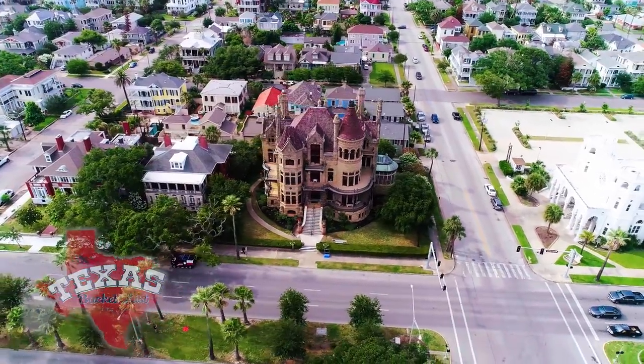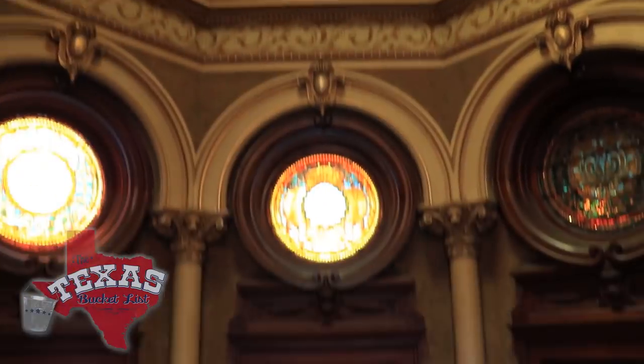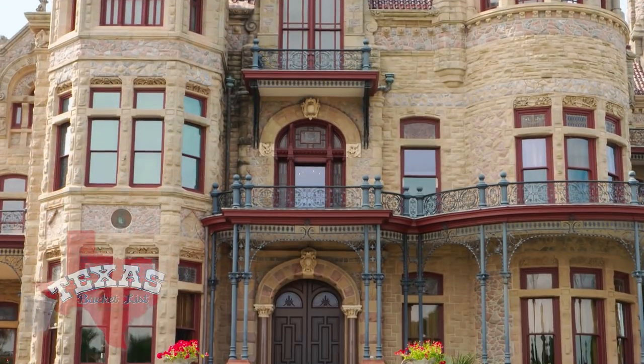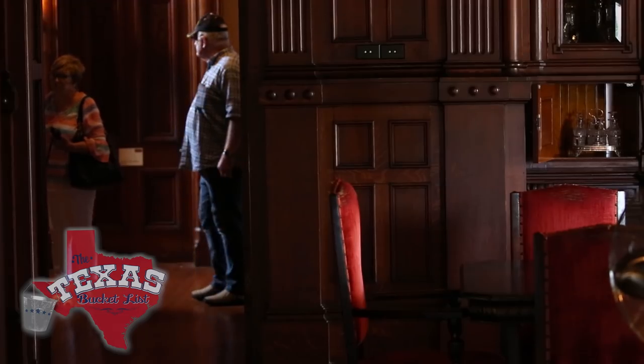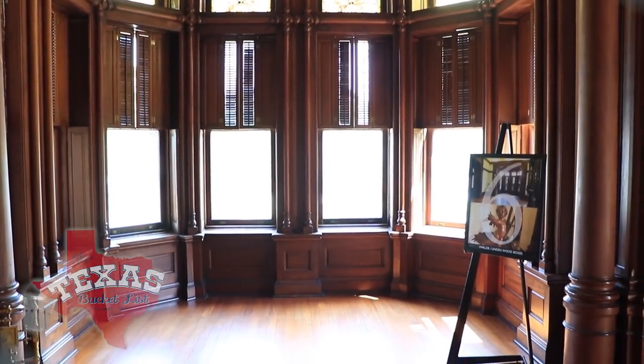It is fabulous. Exploring this one-of-a-kind castle on the island is a unique experience because it truly feels as if you're time traveling through someone's home, taking a trip into Texas history. There are no ropes, there's no guided tours. You can see the house when you want to see it at your own pace, your own time.